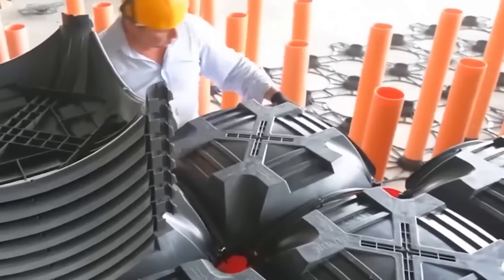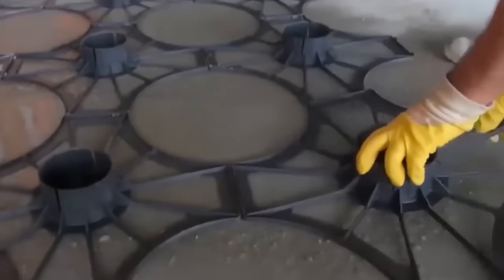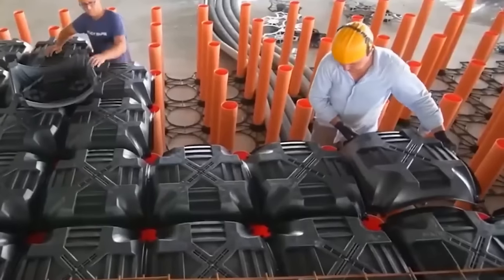Thanks to the highly advanced tools, it is possible to be more comfortable at the construction sites. Thanks to this technique, workers can do their work faster.